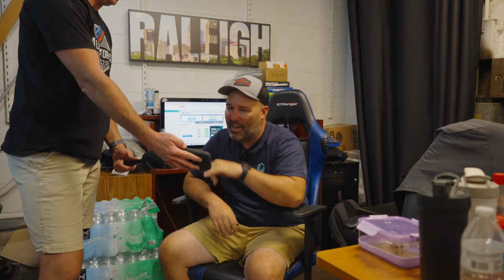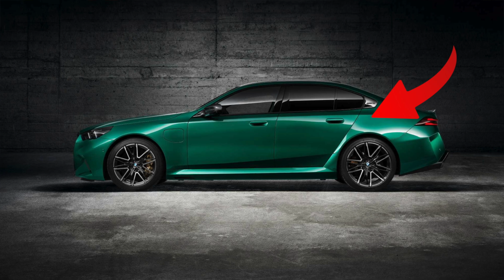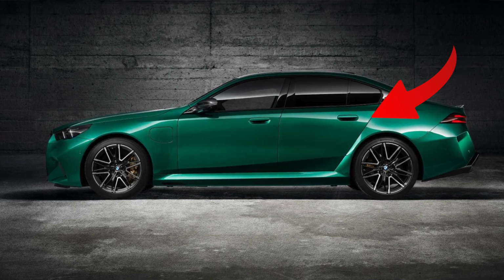Dave, reaction to the new M5. It looks like they went to Tesla and got some Cybertruck designers for all those flat panels and those angles. I mean, it's terrible. Especially behind that rear door, it's just a total lack of design there, man. I think it's awful. I told Jay I think that's a number 2 pencil. Let's take the butt end of the eraser and make that the rear.